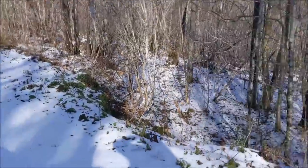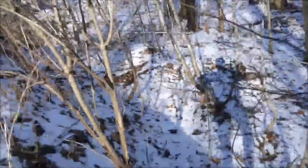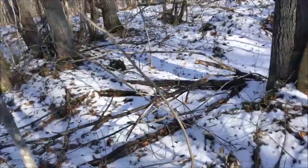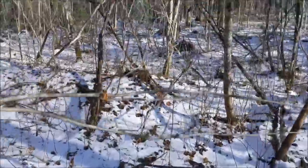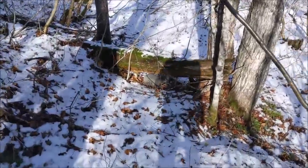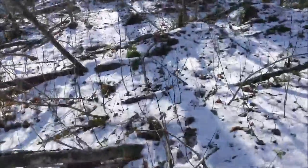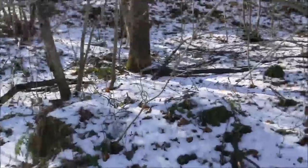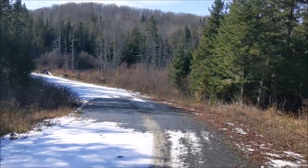Just a little trap in this little draw here, just because I've driven a long ways and didn't really have a great spot to set. No tracks in the road. Smell my lure. Nope, nothing today. All right. God, it's a beautiful day. Taking too many videos. My phone is running out of space, but I just had to delete some files. We'll see how many more I can take.